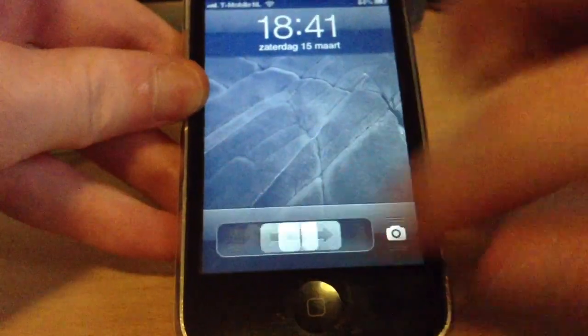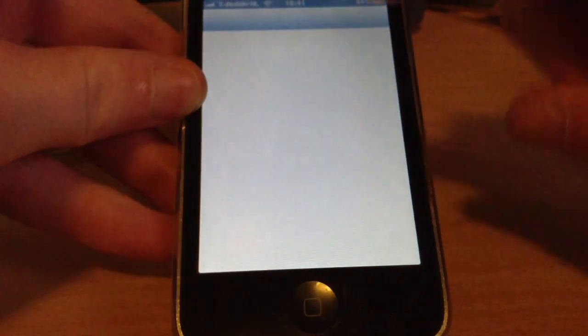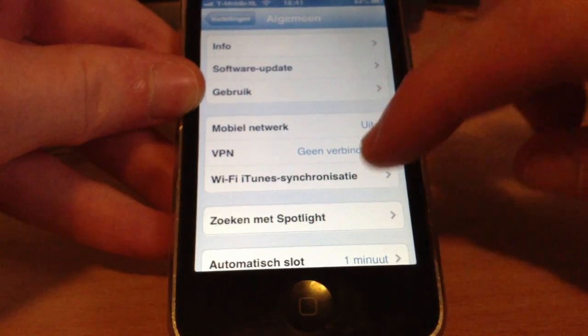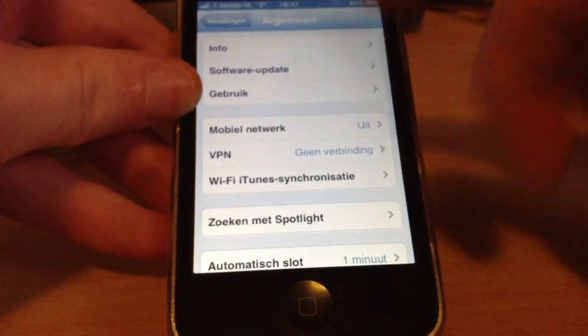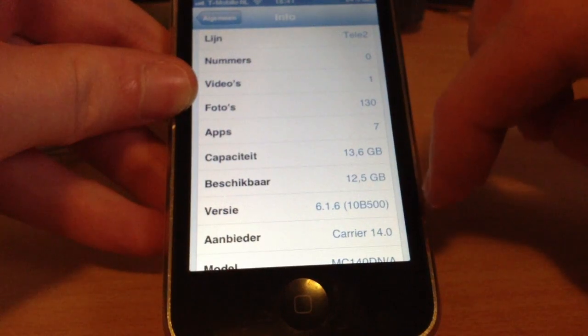There we go. It's running iOS 6.1.1, or let me rephrase that. It's iOS 6.1.6. I wish it was still on 6.1.1 or 6.1.2, so I could jailbreak it better. So let me just look up the version number here. Yep, it's 6.1.6, 10B500.